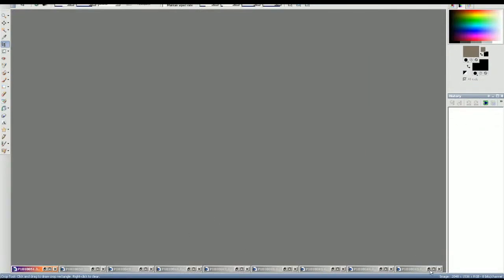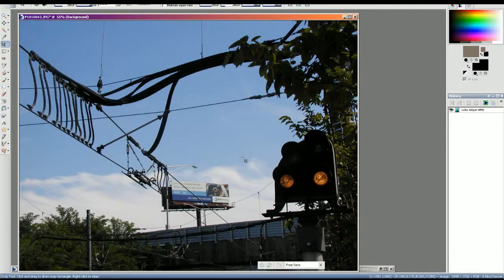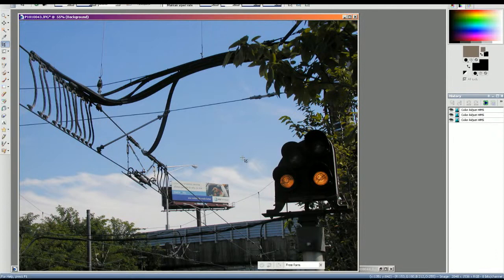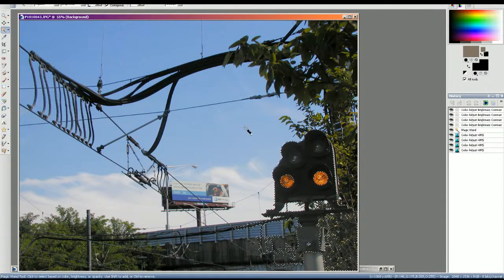Can't all be exciting, but I got some exciting stuff coming up. You'll see. Here I am just trying to highlight, again, the little position light guy. Gonna break out some of my magic wand there to brighten that up.